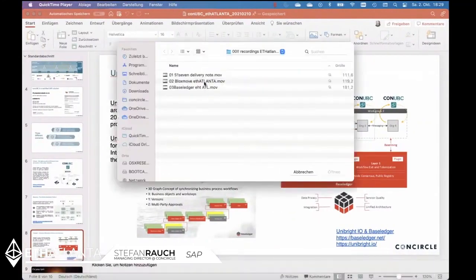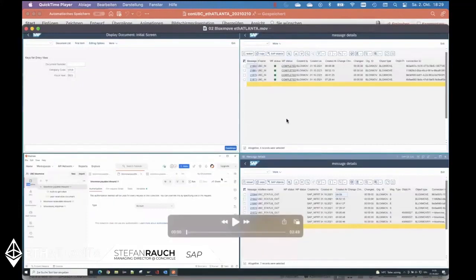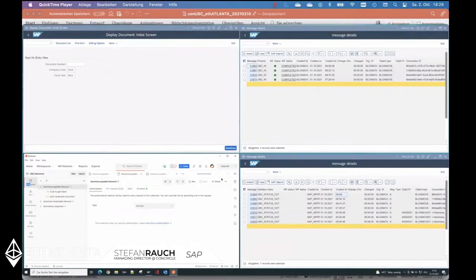Of Blocksmooth. Here we go. It's getting more complicated, or it looks complicated. It should be simple. So the scenario is we will simulate, or we will mock, the Blocksmooth integration here. Therefore, you see on the bottom left the Postman. The Postman will just simulate this. It was much easier for us, just as I told you earlier. We will focus on the integration to the SAP system.